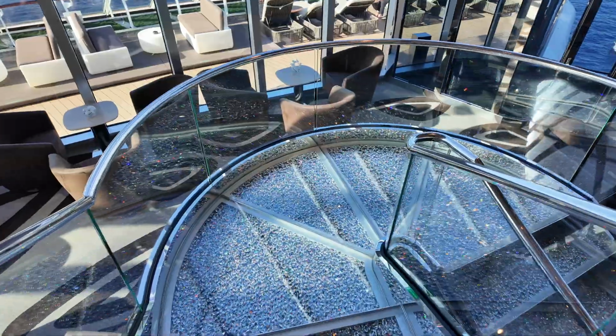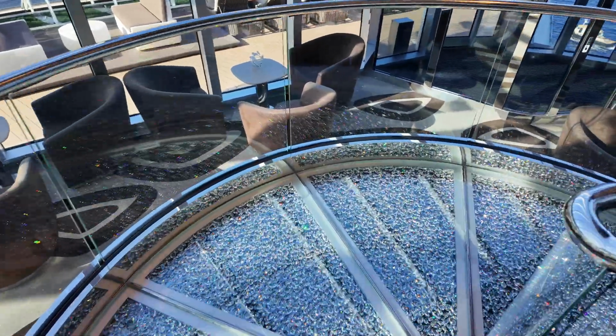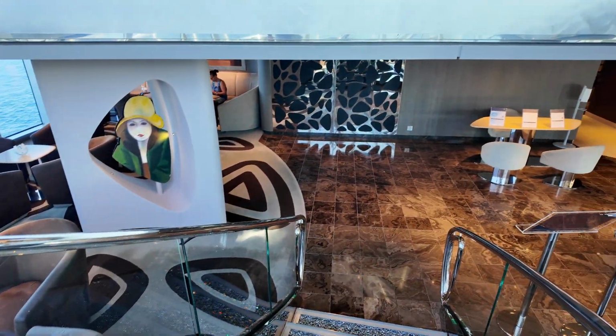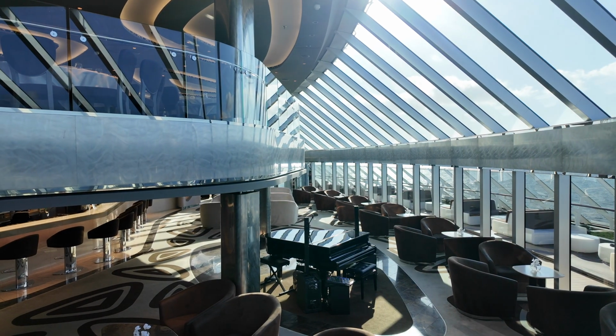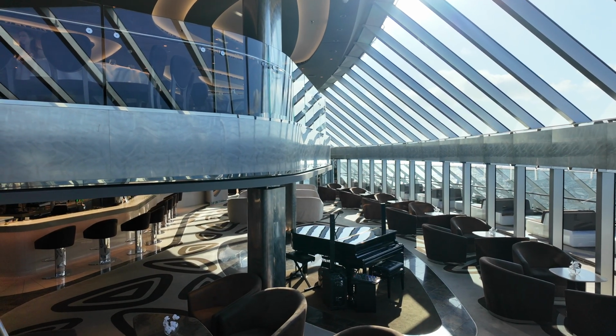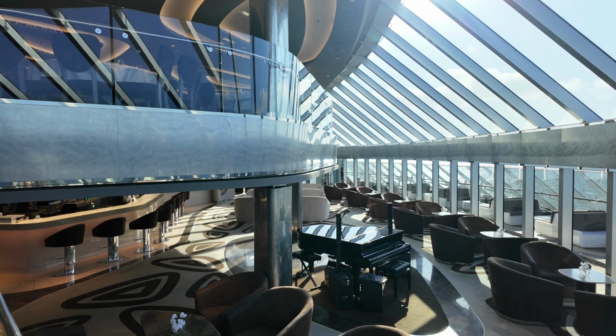Just really a beautiful environment here. Piano music playing through a lot of the day, or some live music that they bring in. Some small entertainment. I saw a magician at one point. Really just a beautiful lounge, and it's great to have dinner upstairs as well. Just a really great environment, and it's really hard to leave this area.